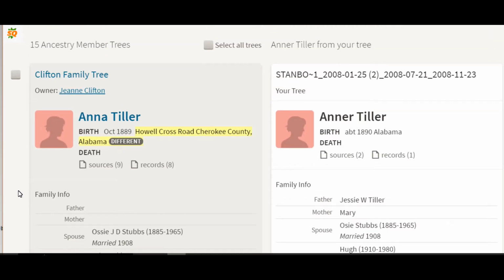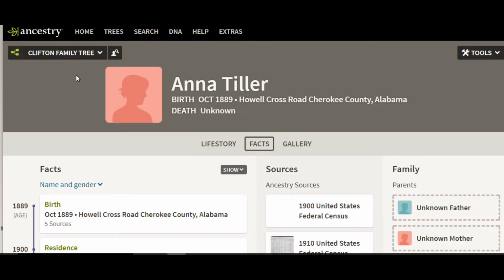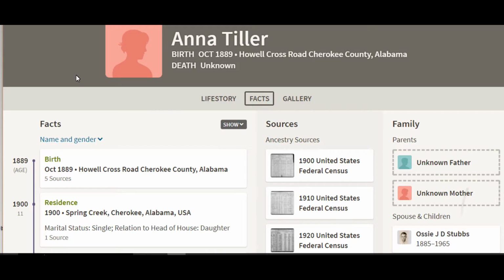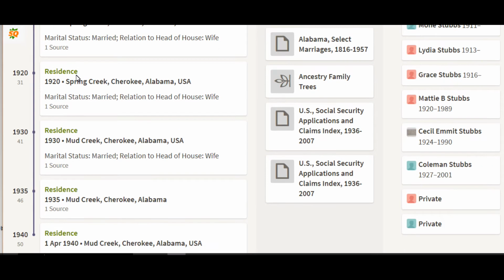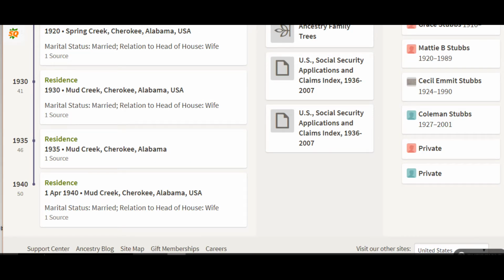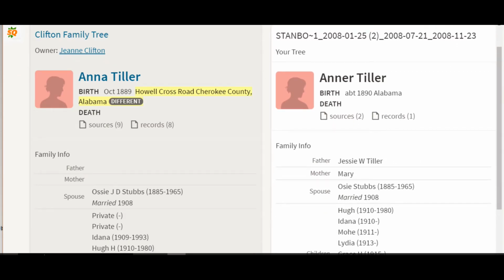Let me just click on this one so I can compare it side by side. Okay, so there we go. I'm on their tree, and I'm seeing what all they have on their tree and what I don't have on my tree. And Ancestry allows me to add what I don't have, I mean, from their tree to my tree. I can do it that way. So that's a good thing to have.